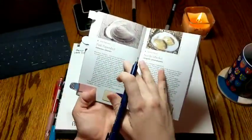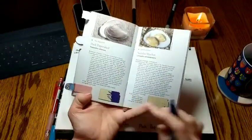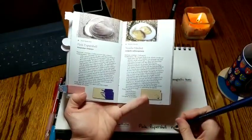Pink paper shell. This one's kind of cute. Also, it reminded me of something I've seen before, so I figured that would be a useful one to journal.